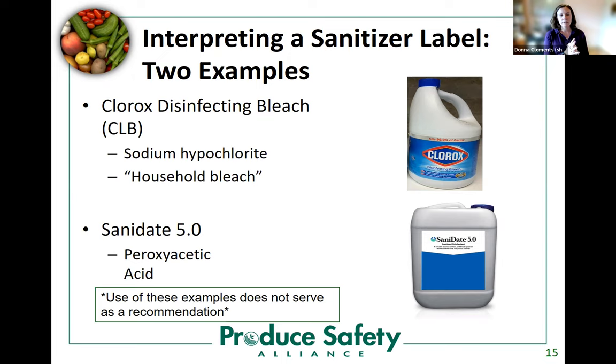So a little bit about these two products. Clorox disinfecting bleach is also called CLB. So if you look on the EPA label, it's called CLB on the label. It is a sodium hypochlorite. This one, I believe, is an 8%, but I can't quite see on the label. But this is going to be a liquid bleach product. And then Sanitate 5.0 is another liquid product, and that is a peroxyacetic acid.